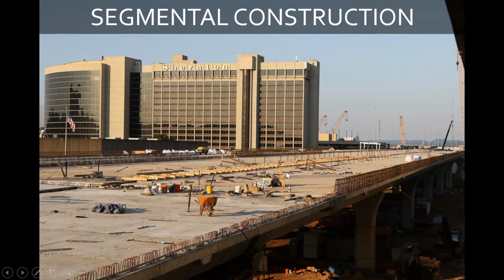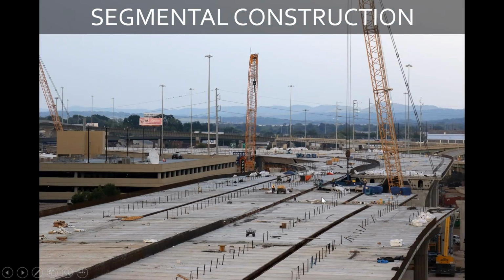This kind of gives you an idea of how the bridge will look in relation to the Sheraton Hotel. And looking in the opposite direction, it gives you a view of how the ramps and the main line tie near to the up-down location. This is the parking deck at the Sheraton.